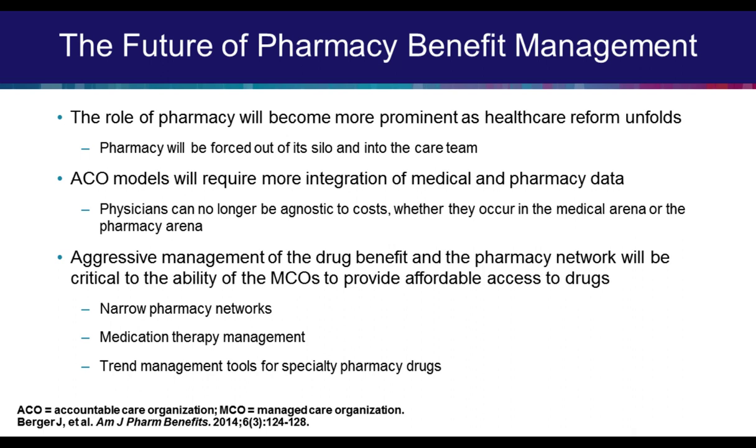Successful ACO models demand more integration of data, incentives, care plans, and healthcare services. Integration of medical and pharmacy data will be essential. The discipline and effectiveness of drug pricing strategies on the pharmacy benefits side of the business will continue to migrate to the less disciplined management strategies under the medical benefits. Aggressive management of the drug benefit and of the pharmacy network will be seen as critical to the ability of MCOs to provide affordable access to drugs.